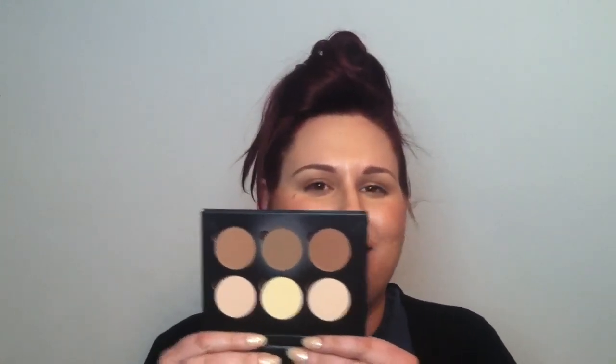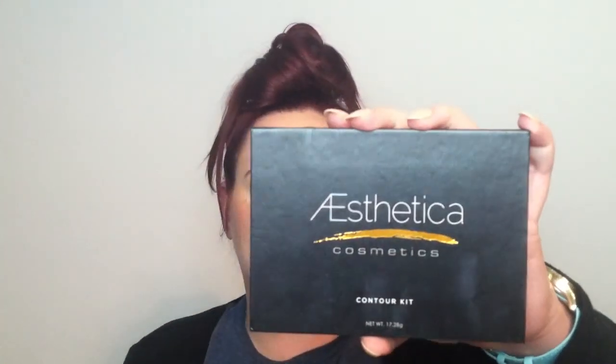Next is something I purchased off of Groupon. And I'm going to show it to you like this, and I'm just going to freak you out. I purchased this off of Groupon. Do you know what it is? It's not the Anastasia Contour Kit. No, it's from Aesthetica. This is the Aesthetica Cosmetics Contour Kit. And it was like 18 or some odd dollars on Groupon over the, did I trick you? On Groupon over like the Christmas holiday thing.